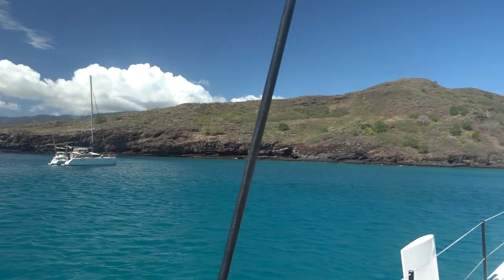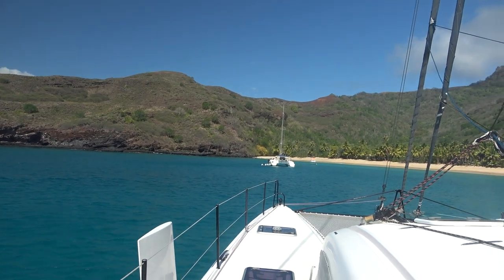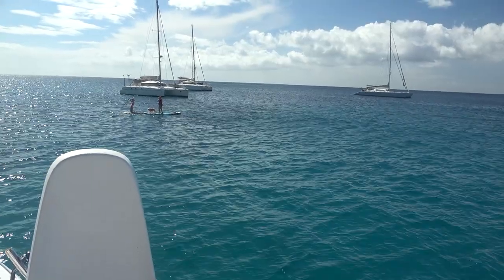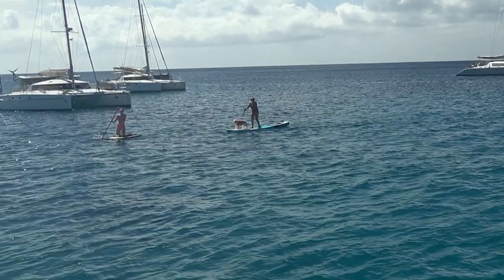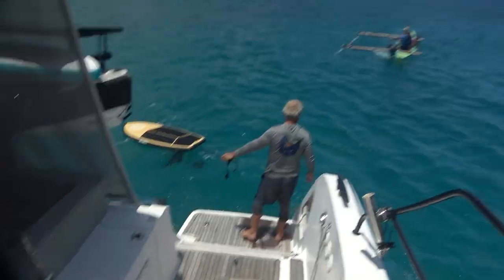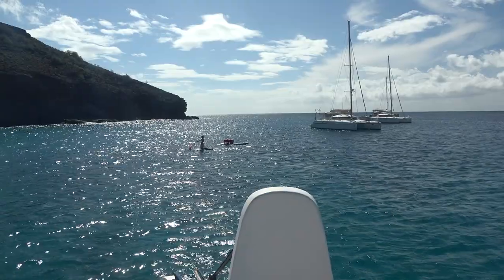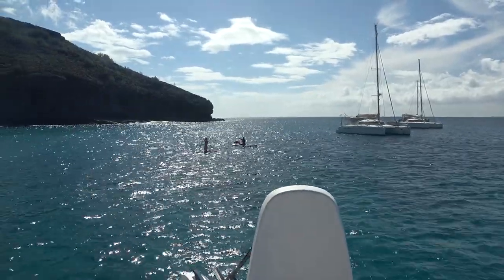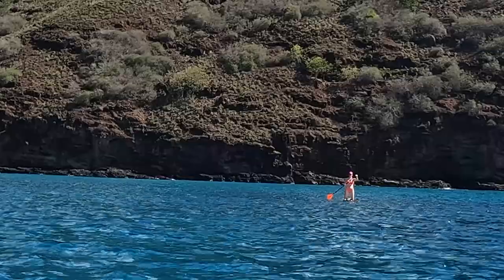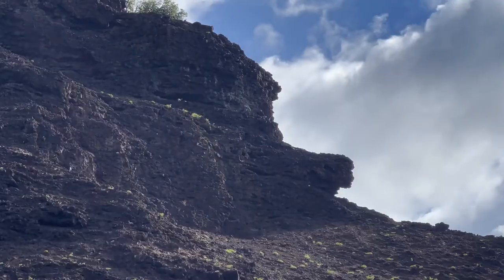Tahuata has unusual geography for the Marquesas, with its turquoise waters and white sand beaches. These men from the village in the next bay gave Pierre a tow back to the boat with his wingboard. Often in the morning, we could hear the cries of the goats as they jumped nimbly from place to place along these steep cliffs.